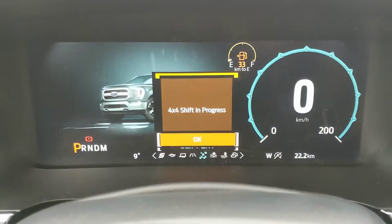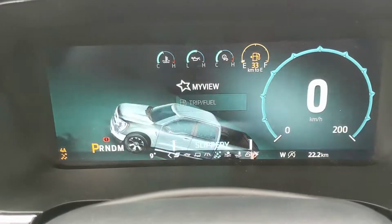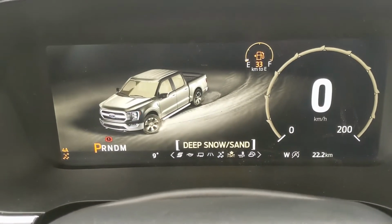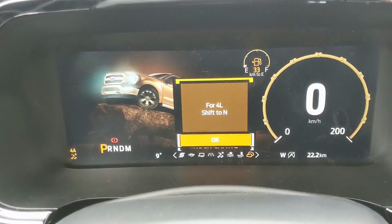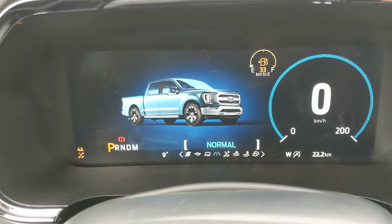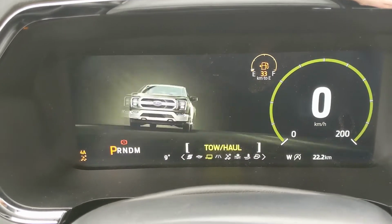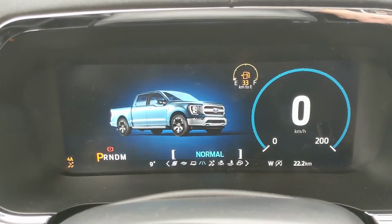Once we get rid of that, you have slippery, which we just switched to, deep snow sand, mud ruts, and rock crawl mode, which is somewhat unique to certain trucks, for going over rough terrain, of course, tow haul mode, eco, and sport modes, so you can customize your driving experience quite a bit there.